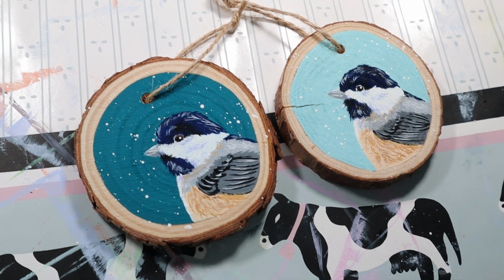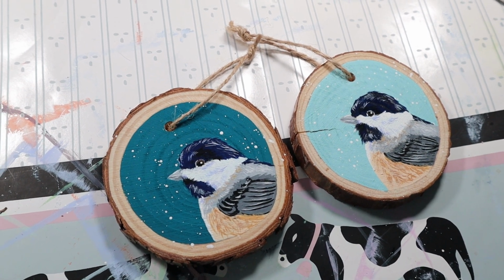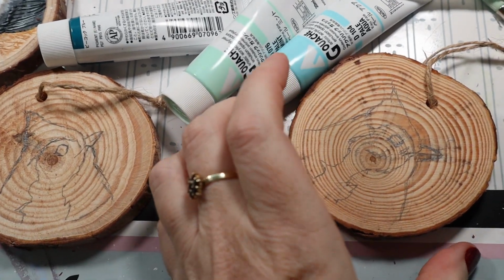So I'm going to take some pictures for my online store, and I'm going to take signups, so that when I release them, they will be notified to my email list first and then to the general public. So I have my next birds sketched out.